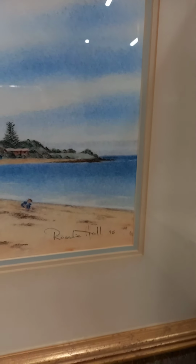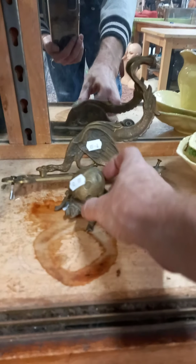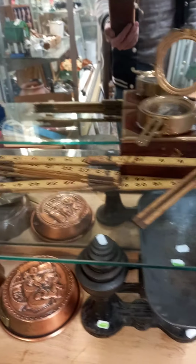Rosalie Hall, 1995. Nice thing. Jewellery box, Carlton ware. Nice little sort of brass dragon hook with a little sort of ladybird personal ashtray. Scales, pans, weights, copper stuff. Chinese chops. Reproduction compass with some wacky bloody ruler thing.